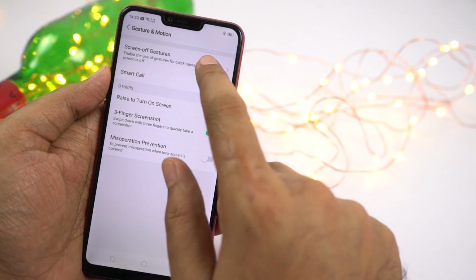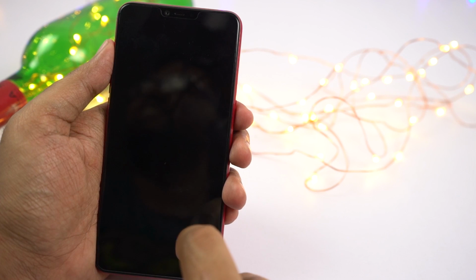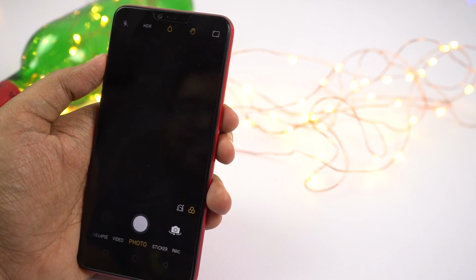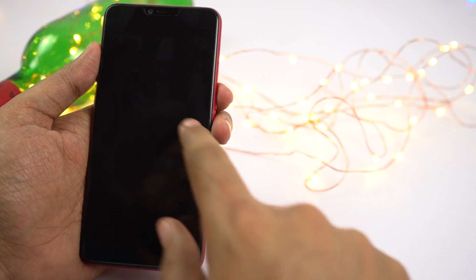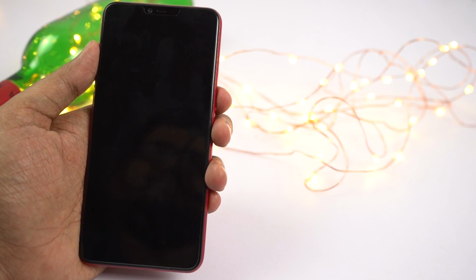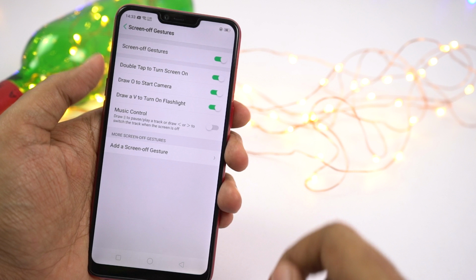Next we have some screen off gestures like double tap to wake, draw an O to open the camera application. We can draw a V to toggle the torch. We can draw characters like greater than, less than for music controls. And finally, we can add custom gestures, like you can draw a W to open WhatsApp, M for phone dialer maybe, and use other gestures from here.